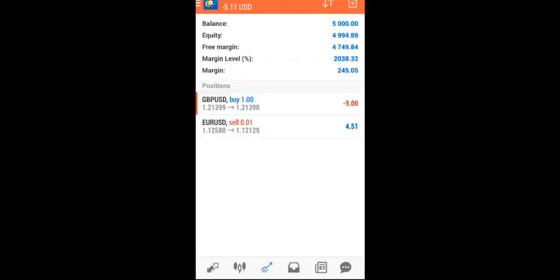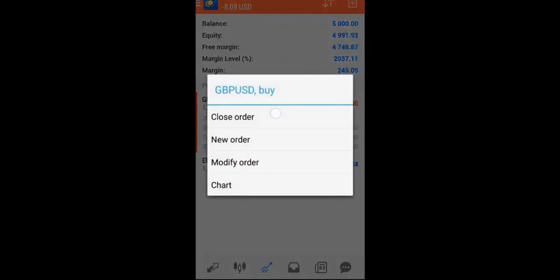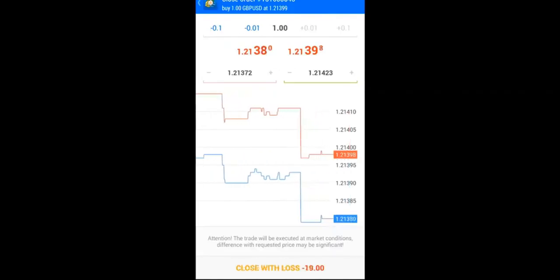And actually, if we click on the pound against USD, we can see the stop loss and take profit is attached. To close that order, we can simply hold down and click close order. And we can close with a loss here of 20, and it's done. So very quick, very easy.